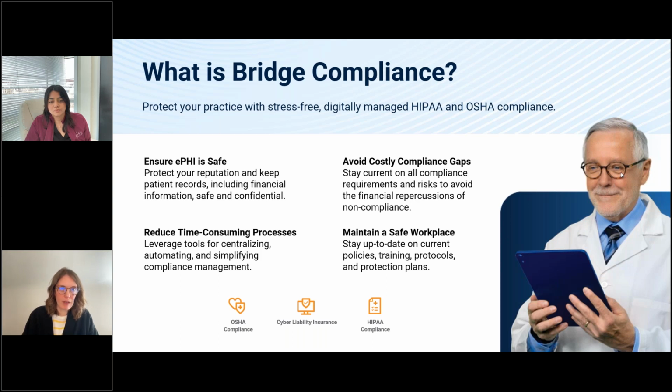And the four main benefits of this one are ensuring that your electronically stored protected health information is safe and confidential, avoiding those costly compliance gaps, reducing time-consuming processes with digital tools that make it easy to focus on exactly what you need to, and then staying up to date on the latest policies and training protocols. Of course, it's a lot to keep up with. So those would be the four main benefits of this one.